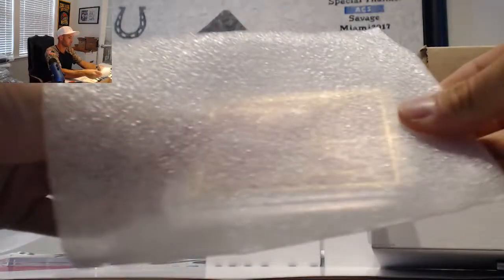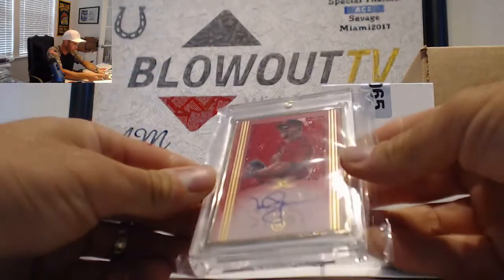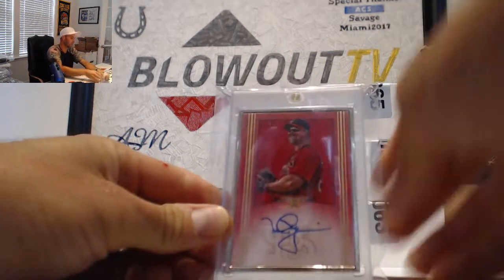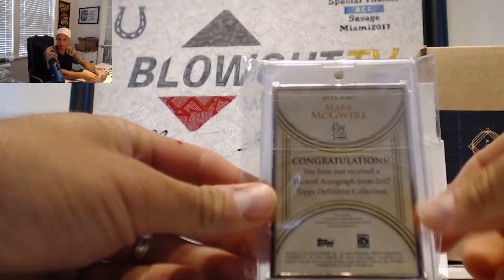Number 2, Mark McGwire. One of one Frames, Definitive. Big Mac 101.